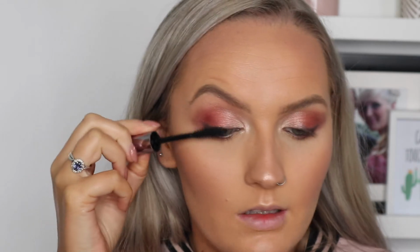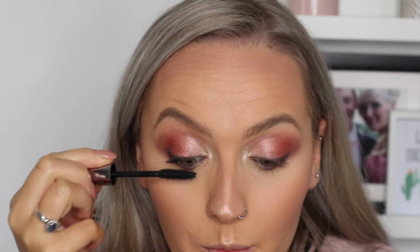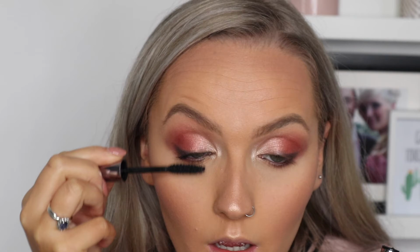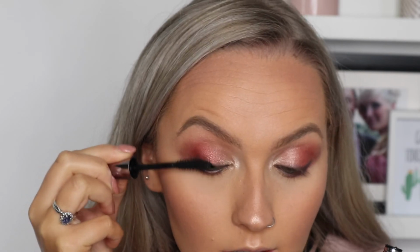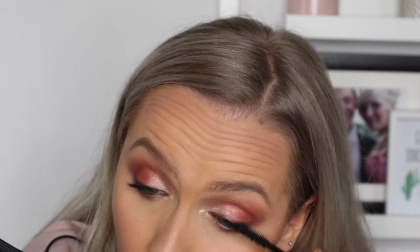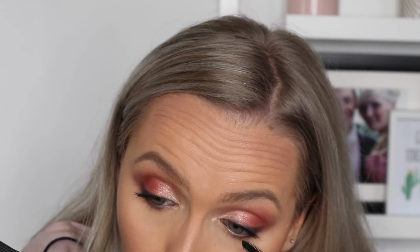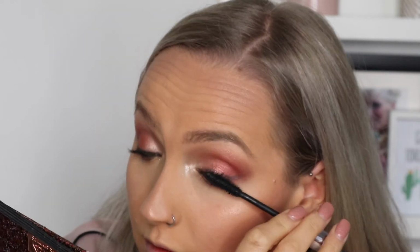so I'm just going to pop on some mascara. So I'm going to use the W7 Absolute Lashes. I think I've explained before, this isn't like the best mascara I've ever used, but I love the brush on it, so I like to do a decent layer with this. I'm actually going to try and build these up so I don't wear false lashes today, because I don't want to wear them basically.